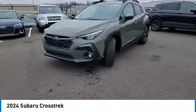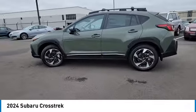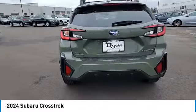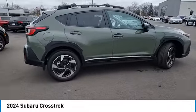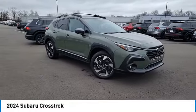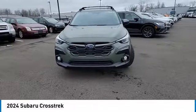And since it's a Subaru, you know the Crosstrek is built to last. This vehicle has less than 100 miles. Here are some of this vehicle's great options: heated mirrors, all-wheel drive, aluminum wheels, rear spoiler, brake assist, daytime running lights, privacy glass, fog lamps, integrated turn signal mirrors, LED headlights.